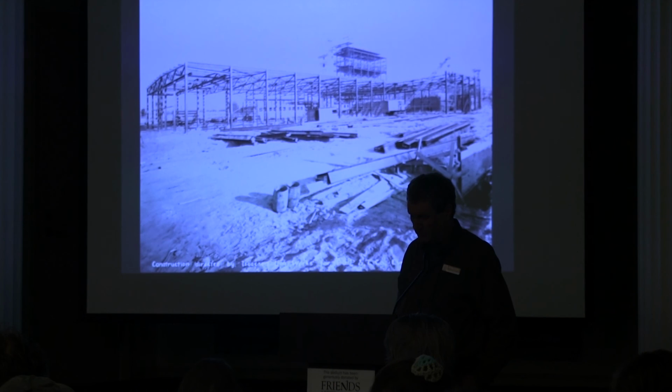Here's what replaced the Clough Hartley Mill, Puget Sound Pulp and Timber, under construction in 1930. And by 1930, it was clear to everyone that Everett had moved into a new era.